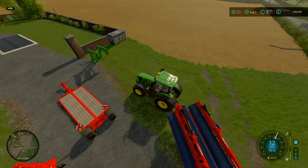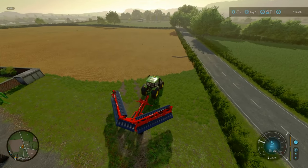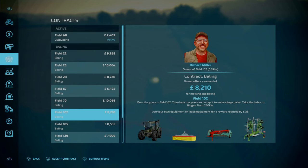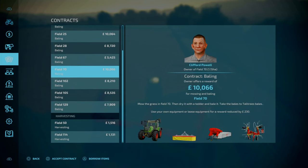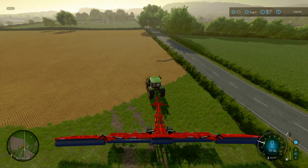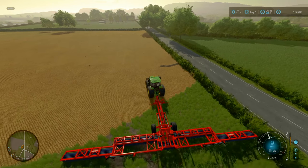I'll get this unfolded, because yeah, 6 grand to lease this was pretty expensive. But I think it is worth it, because we need something just to speed up the work a little bit. We do have contracts available, but I don't know if we're going to get those ones done, especially the baling ones. Whether it's hay or grass, I'm not too fussed at the moment. I'm willing to do anything. We've got plenty of money at the moment, so we're not in a deep rush for it.